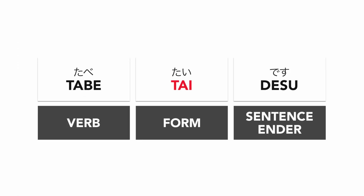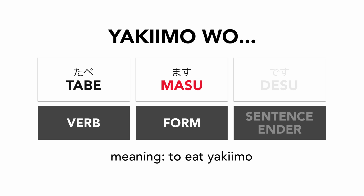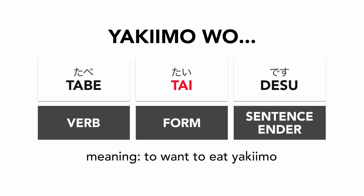By adding tai desu to the end of a verb, this automatically states the action as something you want to do, rather than just the regular masu form, which just states the action itself. For example, if this verb was tabemasu, meaning to eat, this phrase would mean to eat yakimo. But by replacing masu with tai desu, it now means to want to eat yakimo.